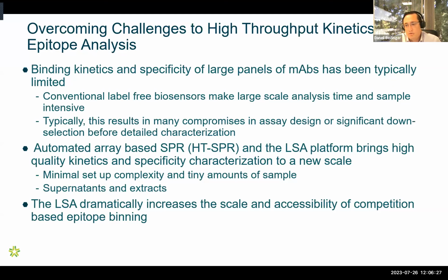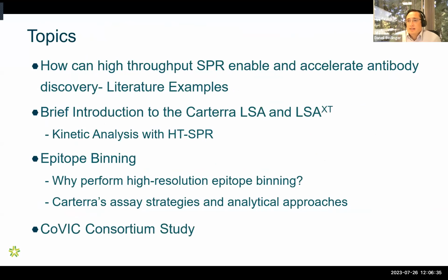Also, the LSA platform can dramatically increase the scale and accessibility of competition-based epitope binning, which we'll talk about quite a bit in this talk.